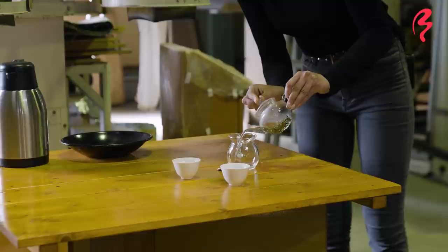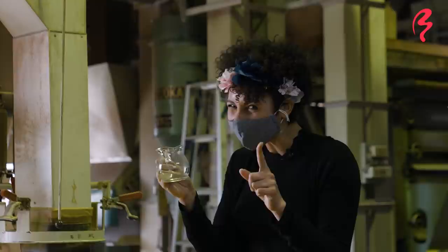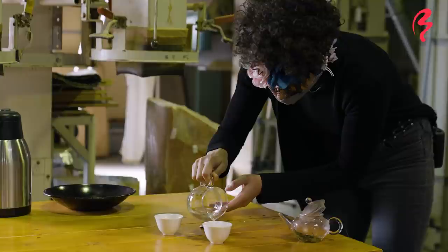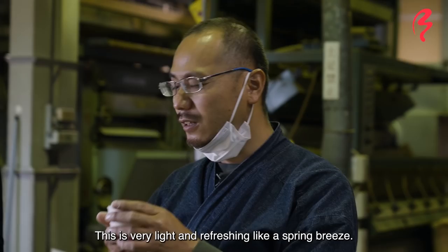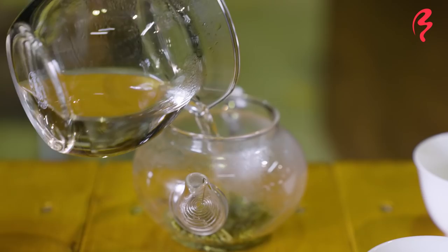Okay, pouring it back into the jug. Let's see what color it's become. It's a bright, but a lighter yellow than the tea we picked earlier for the first one. It doesn't feel as luminescent, but we are inside, so it's hard to compare fairly. I want to be fair. Very light, gentle, refreshing. Okay, time for the second round. I'm already feeling energized.